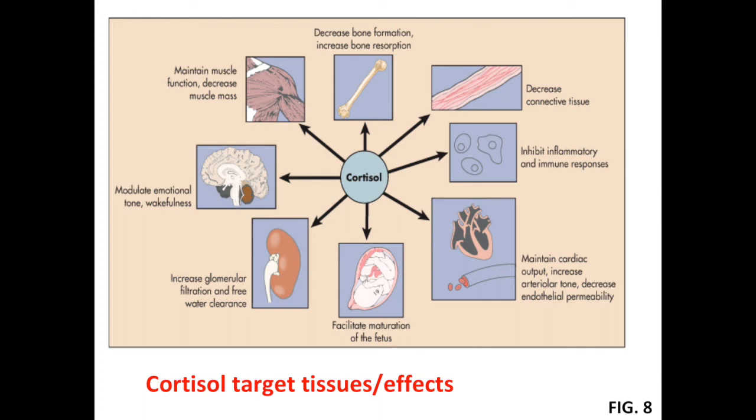It decreases connective tissue. It maintains the cardiac output and sets the tone for your vasculature. So without cortisol, you get hypertension. And it's important in the maturation of the fetus also. And this is because it increases the maturation of the lungs, the GI tract, the central nervous system, the skin, and it's important in the synthesis of surfactant that maintains alveolar surface tension. Another thing it will do is increase glomerular filtration by reducing preglomerular resistance, and this aids in free water clearance.